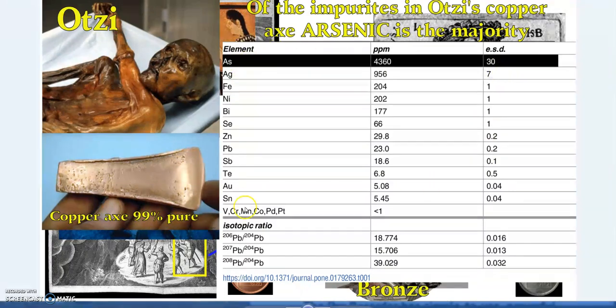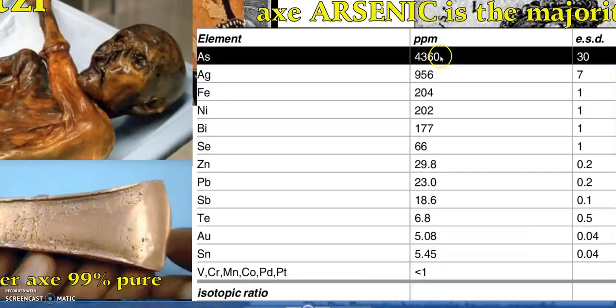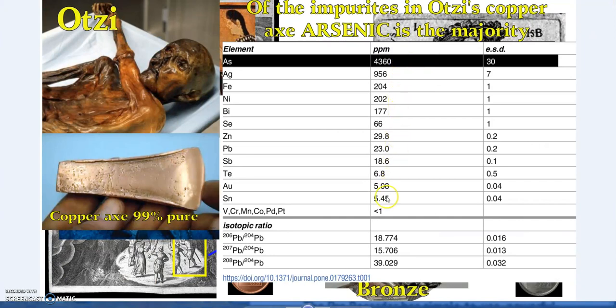Now there we have the analysis of his copper axe, and of the impurities, arsenic is by far the main impurity in there. And so now, if it comes from Tuscany, it didn't have this high level of arsenic naturally. It's been probably added because they understood that creating a copper alloy with arsenic essentially turned copper into an entirely different metal.